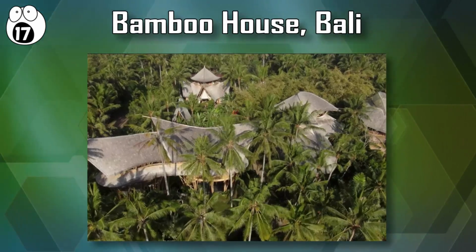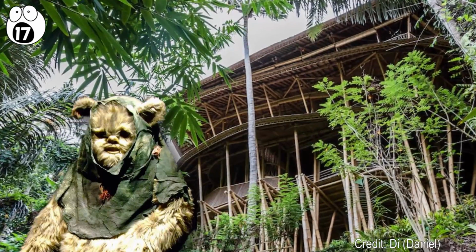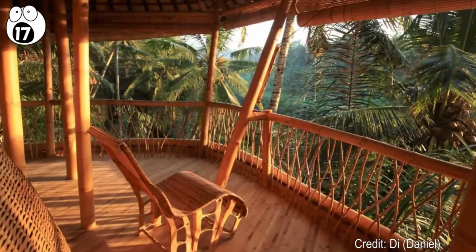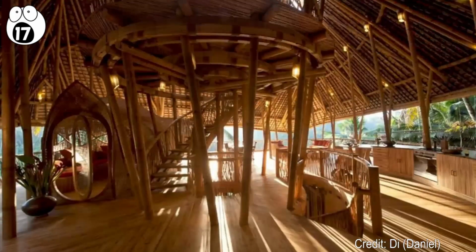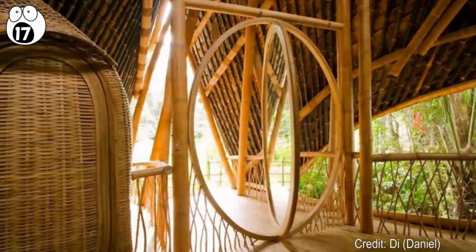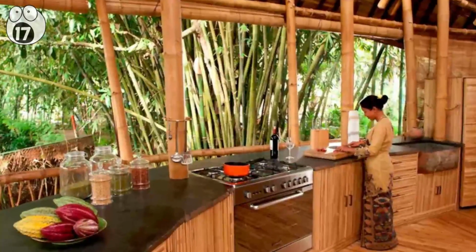Number 17. Bamboo House. Looking like something Ewoks might have built, the Sunrise House has been recognised as a top pick for Airbnb numerous times, and for good reason. Located near the Ayung Gorge, the entire structure is constructed from locally sourced bamboo, and it features spiral staircases, circular revolving doors, and pretty much every amenity you'd expect to find in the middle of the jungle.